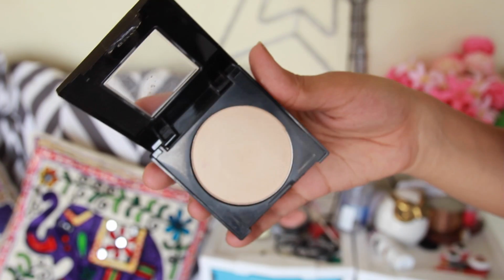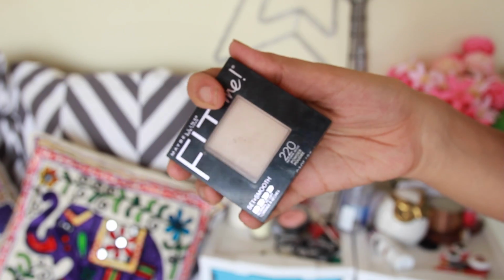The powder I've used is from Maybelline's Fit Me range again, and this one is a really nice powder to start off with. It does the job of really setting your makeup in and also controls the oil a little bit on your T-zone, and it has a ton of shades that you could choose from to match your complexion.